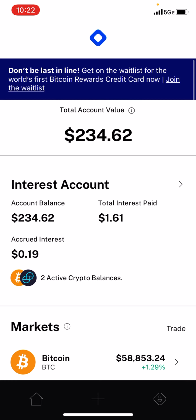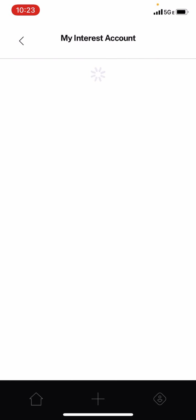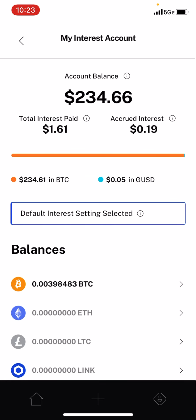I originally, about a month and a half ago, put in $200, which now has grown into $234. And I just got my first interest payment. I got $1.61 in interest for the month. And then as you can see, for this month, April, I'm already accruing interest every day. I'm at 19 cents right now.